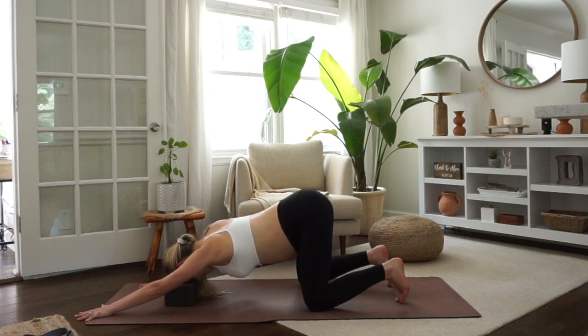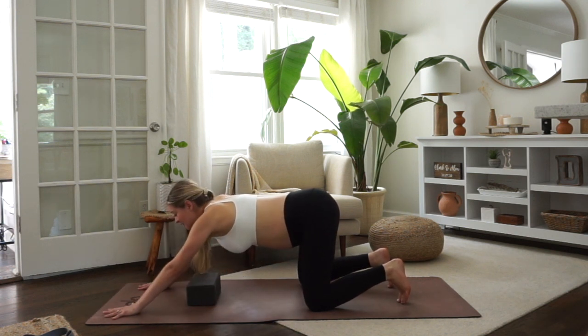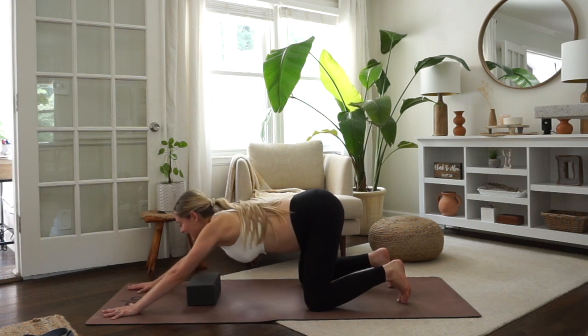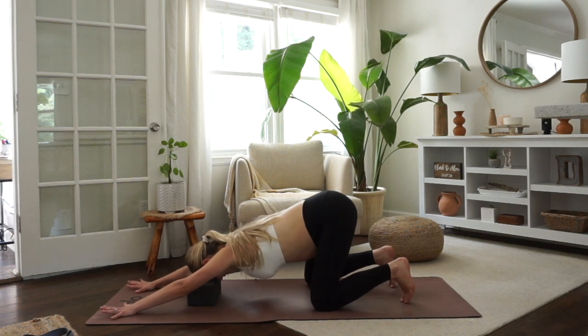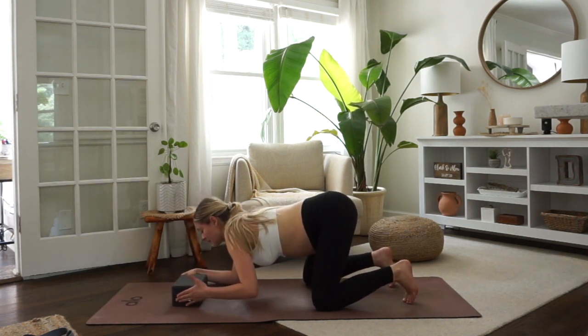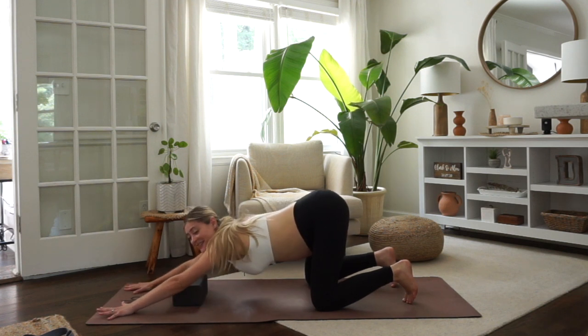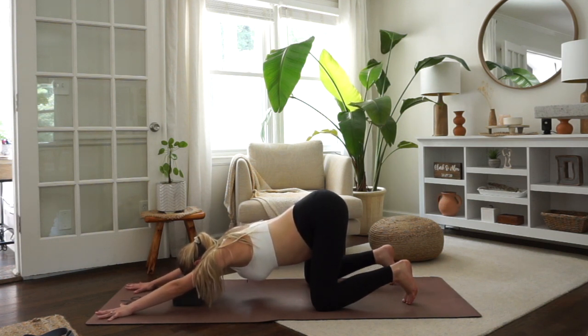And all these poses may look different too, depending on what time of the day it is. If it's in the morning, you're gonna definitely feel more tight. Maybe you've already had some movement today and you feel a little bit more loose. So you can see I'm adjusting a lot. So making sure that you do the same if something isn't working, doesn't feel right. Adjust, find that sweet spot.